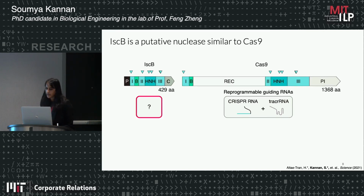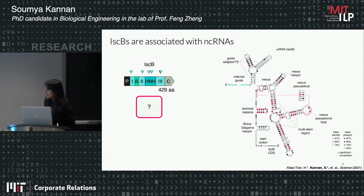In particular, what we wondered is, if this protein really is an ancestor of Cas9, does it also interact with RNAs in some way that might allow it to be an RNA-guided system? So we performed a lot of analysis of hundreds of loci harboring these ISCB proteins, as well as a lot of RNA sequencing experiments to uncover whether or not they're associated with a non-coding RNA. What we found is that these proteins are, in general, associated with very large structured and conserved pieces of RNA. These are non-coding RNAs, so there's no evidence that they're translated into proteins, but rather they're likely interacting with the ISCB protein.